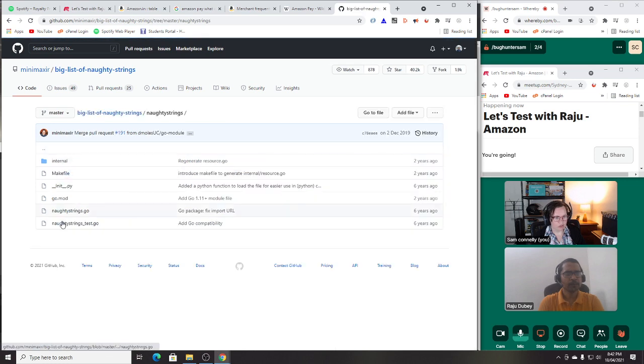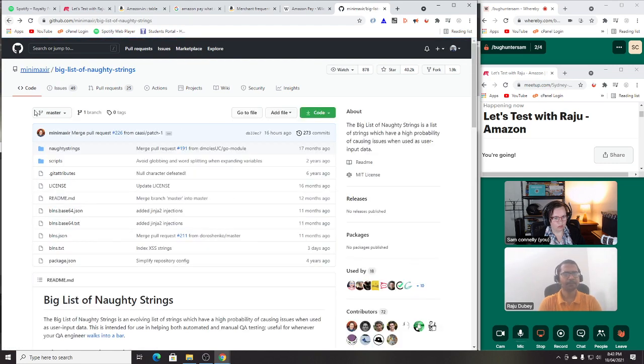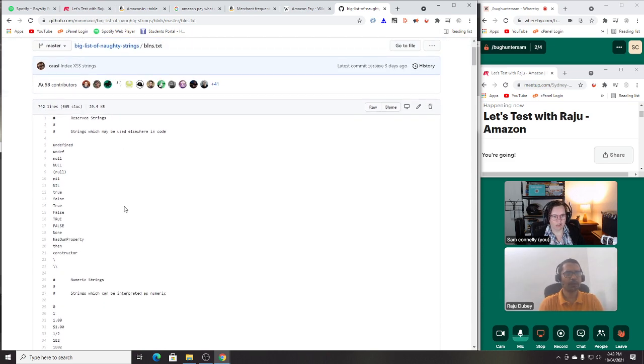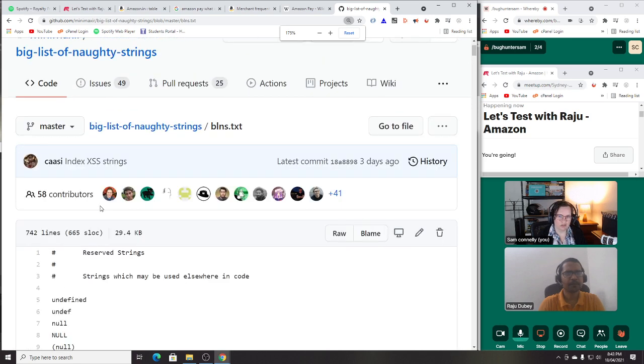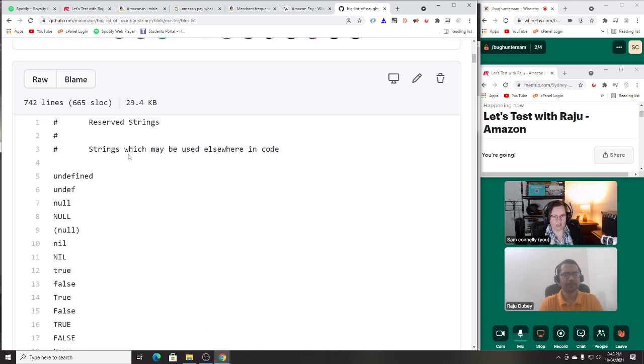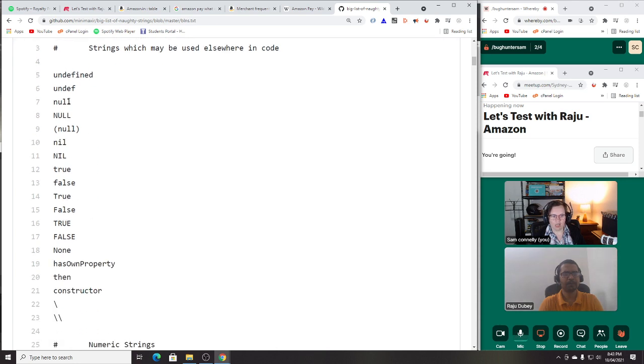So where are our naughty strings? They're in JSON and in text format as well, so you can copy paste. I will make this nice and larger. It's got 742 lines, and all of these strings, if you input them in an input field, can cause issues. It starts off with strings that mean stuff in code. So if you input these and try to render that back to the user.